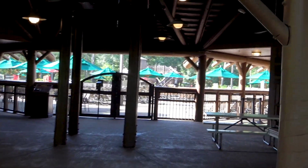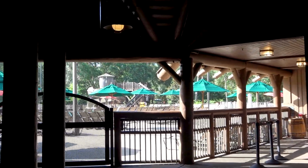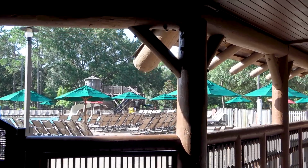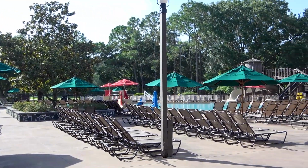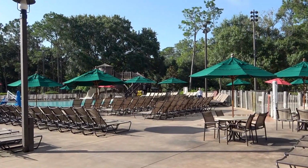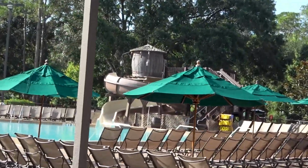There's also a really nice snack bar where you can buy sandwiches, pizza, alcoholic beverages, and drinks for the kids. There's plenty of lounge chairs, but not as many umbrellas for shade. So if you want shade, make sure to get there early. There's also lots of poolside activities for the kids and a super fun slide for kids and adults as well.